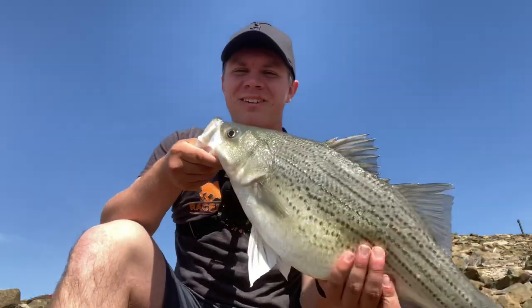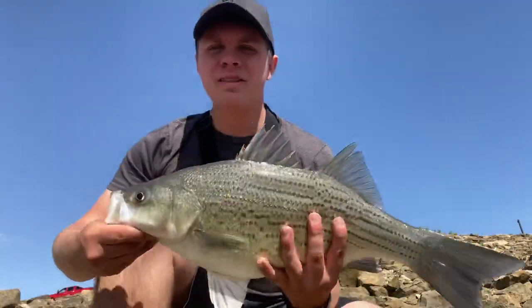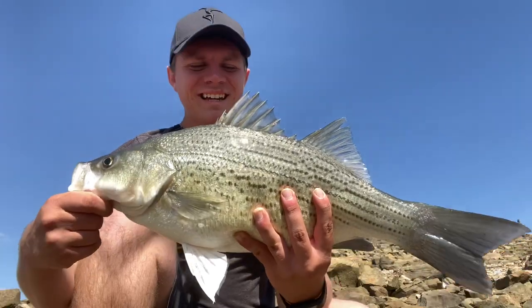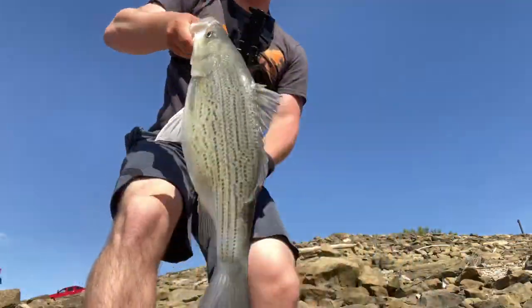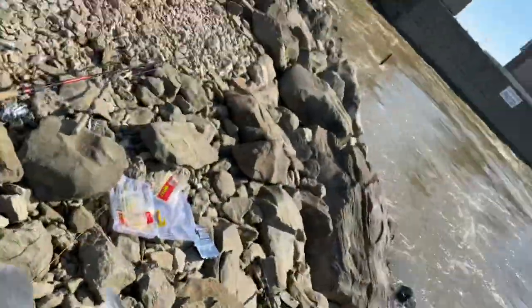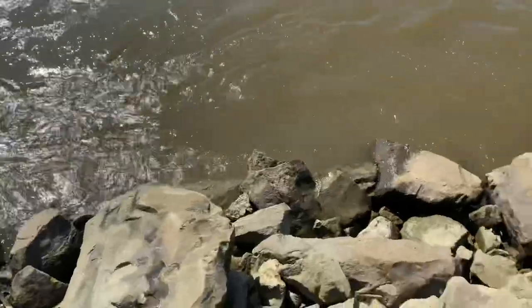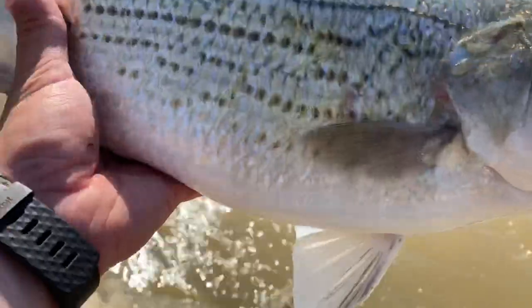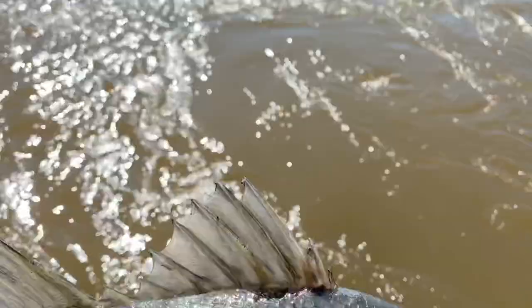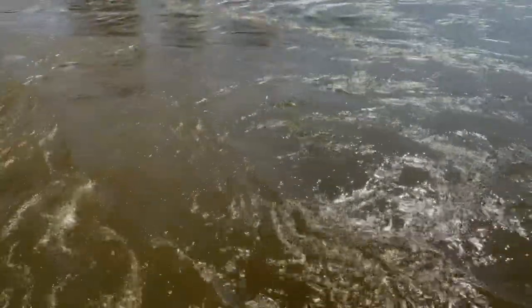So I'm out of breath. This is one of my biggest I've ever caught, so we'll get me a good thumbnail here. Beast. I'm gonna go ahead and let him go. All right, I'm gonna get a release on him. Well, buddy, catch you again when you're 15.